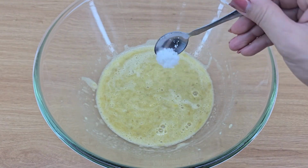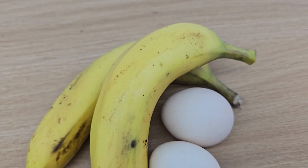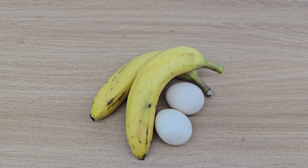Let's get started turning familiar ingredients into a sweet cake right at home. And even more surprising, all of those interesting things are wrapped up in the extremely simple banana dessert recipe that you are about to see.